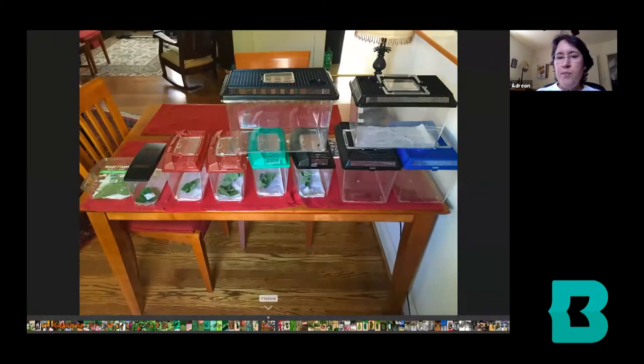So at one point on my dining room table, I had something like 15 enclosures filled with monarchs in the different stages of metamorphosis, all going on at the same time. So it was quite a lot of work. You really do have to be prepared to spend a lot of time on it if you do it.